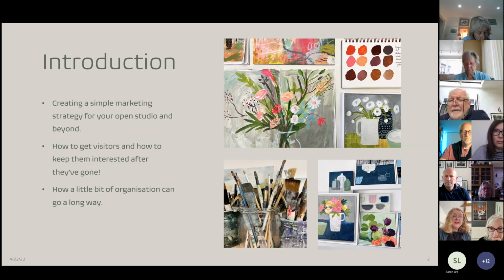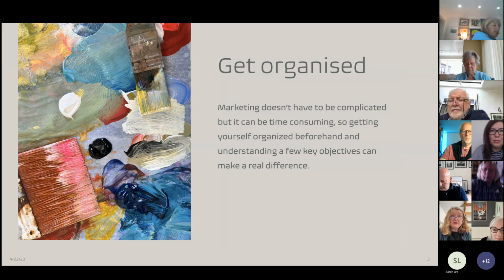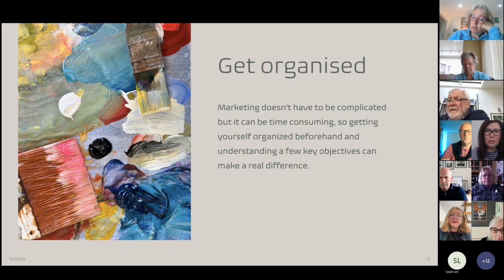Okay. Yeah, so if we move on to the next slide. Marketing really is about getting organised. It's about doing a little bit of work at the beginning to then help you along the way, because it doesn't have to be complicated, as it says on the slide, but it can be time consuming. So the more you do beforehand, the easier it will be as you go along, because really we all want to be painting. We all want to be doing the fun stuff.